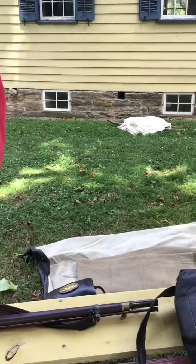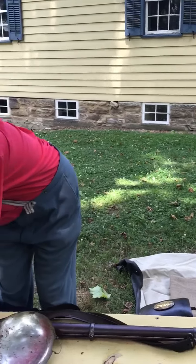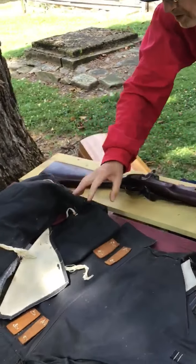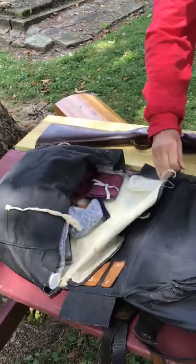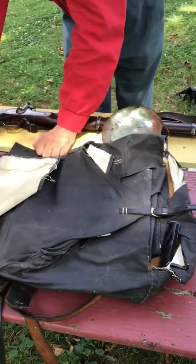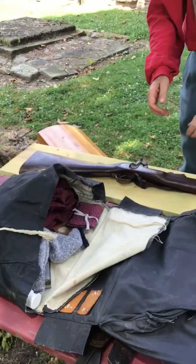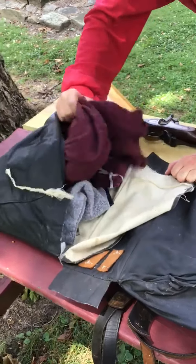Then, this is called a knapsack. This is what they carry on their backs. This is at the beginning of the war when they left Camp Giddings. But it was kind of heavy. Probably by the time they got to Maryland, they probably ditched some of this stuff because it was heavy. And they were marching 10, 20 miles a day. So this is what they carried in their knapsack.